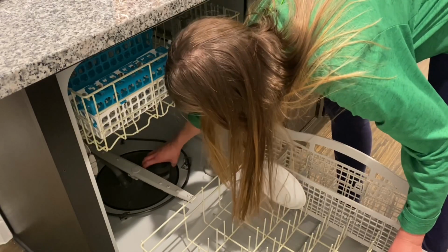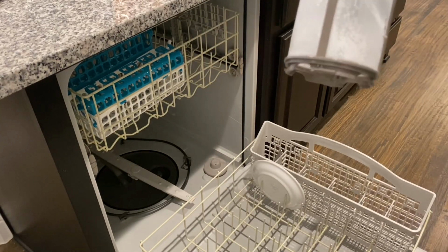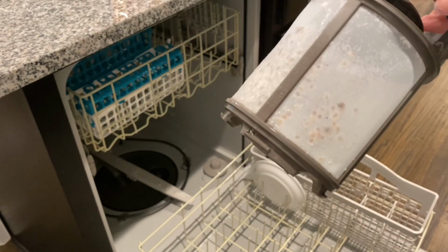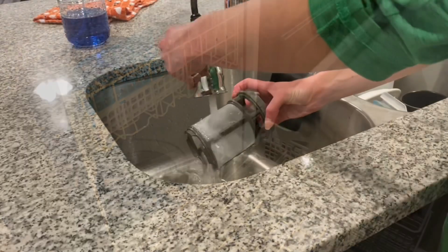So let's move on to the dishwasher. This is such a quick task. It's only 5 minutes of hands-on time, and then you can just leave it to run. So first, remove the filter from your dishwasher, and you might find some food stuck on there. So make sure to give it a good rinse in the sink.